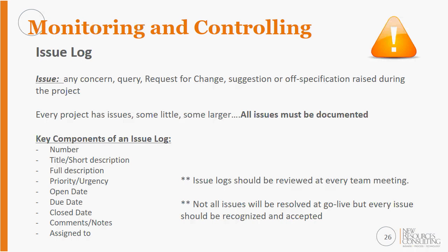Monitoring and controlling is part of that communications, but having an issue log, changes happen. The world happens around us while we're working on a project. It doesn't stay stagnant. So while we may have thought of something, even if I have a 3 or 4 week project, and on day 1 of the project, I had assumptions or I believed that the world was in one state, all of a sudden something has changed and it's in a different state.